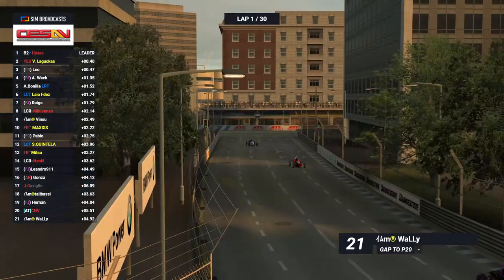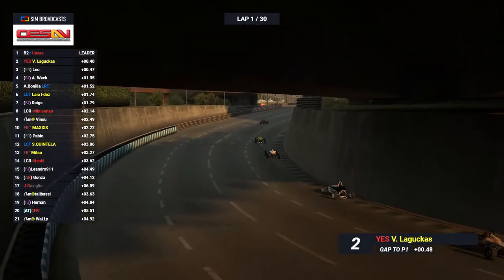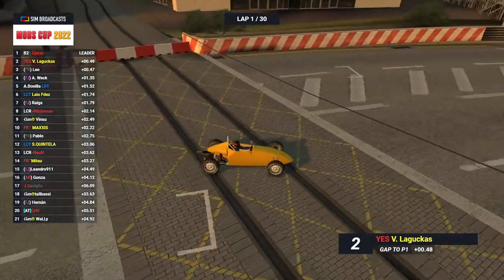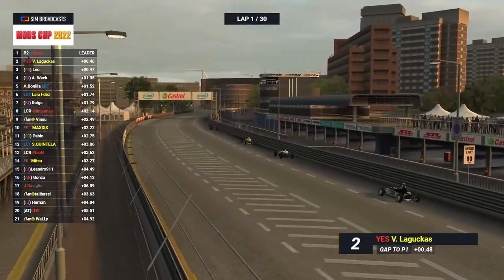Yeah, we've had a bit of a crash at the back. Sorry, we've had a crash. Wally's been in the wall hard and has managed to get going again. Sorry, I interrupted Zdravko. What have you seen? I'm just lost by the irony that Mr. Wally has seen the wall. All right, yeah, I see that.